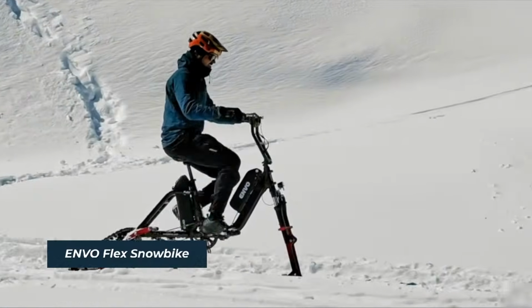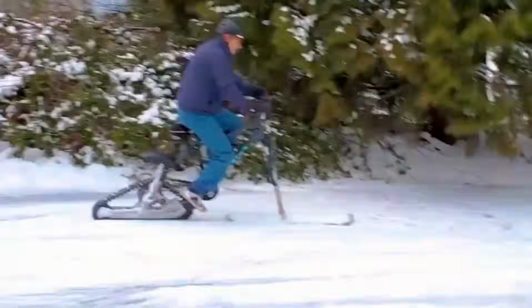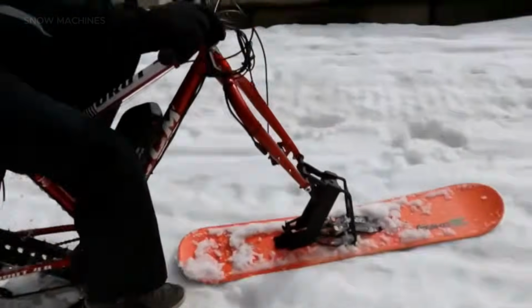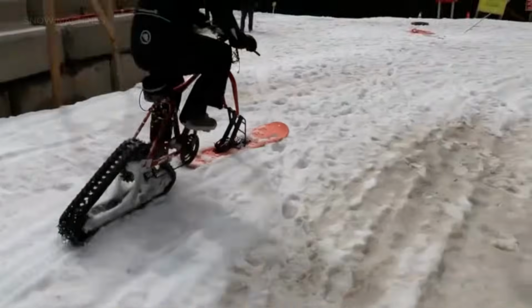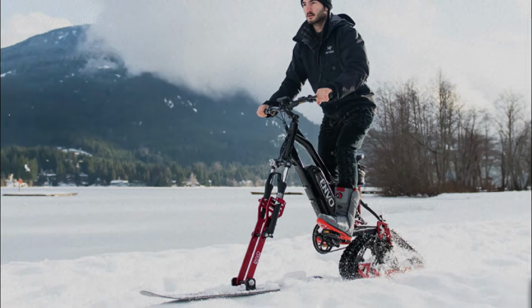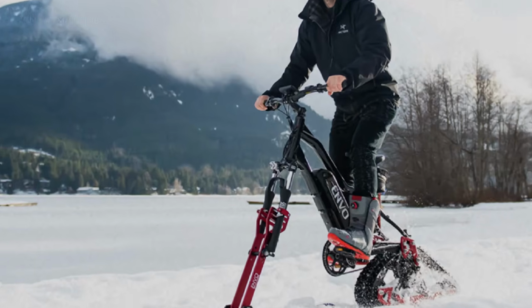Envo Flex Snow Bike. Now we're kicking things up a notch. The Envo Flex Snow Bike takes the concept of an electric snow-capable bike and pushes it further, turning it into a modular machine made for serious snow travel.